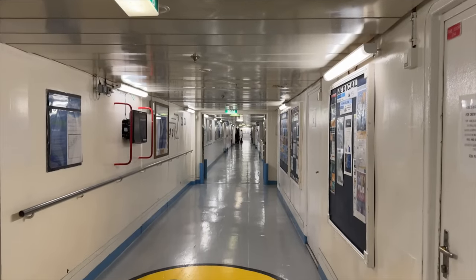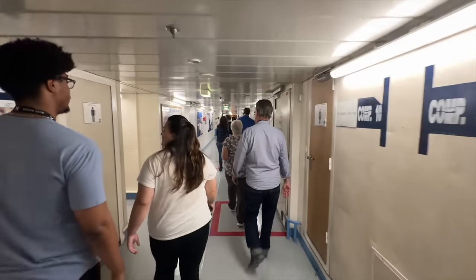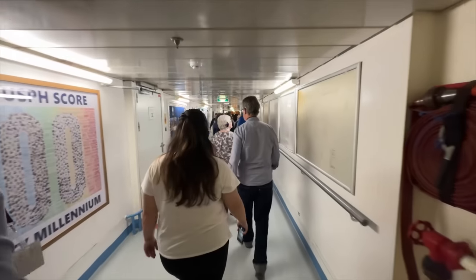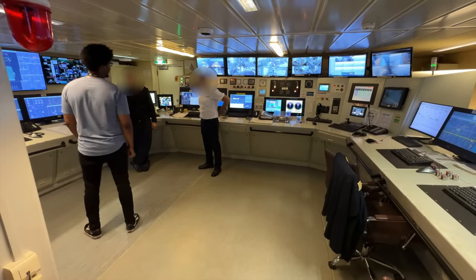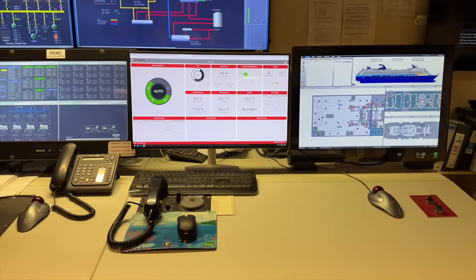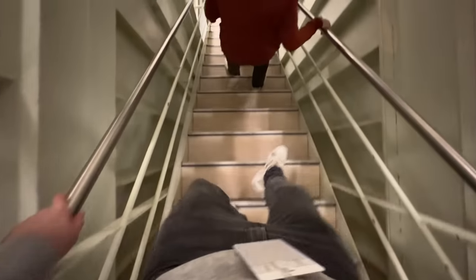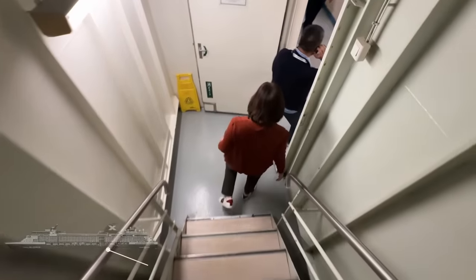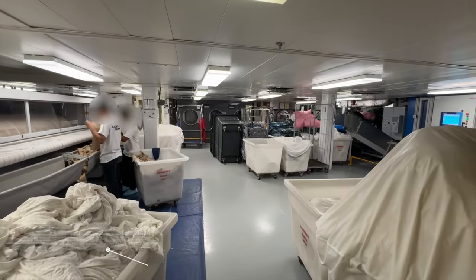Next up, we'll stroll down the famous I-95, or at least that's what it's nicknamed. It's a centrally located passageway which passes down the whole ship, connecting various parts of this intricate operation. None more so than the engine control room. You may think we're done, but there's one last stop, at the very bottom of the ship on Deck 0. This is the laundry, something we've definitely been making use of.